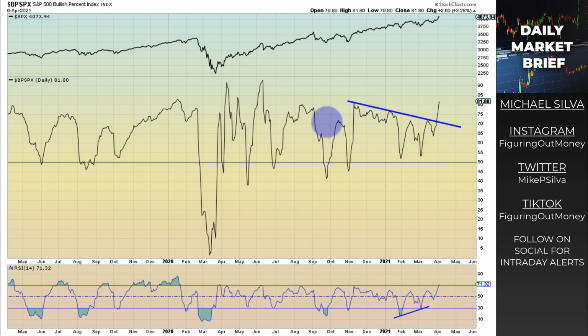Now, if I look at the BP-SPX chart, I like to look at this as an internal indicator, and we called out this potential breakout. We saw it scream up higher, but look at where we're at right now, 81.8. That's a pretty overextended reading. If you just look back to the left of the chart, we haven't actually been there since June, and if you remember June, we had some pretty big rollovers in June, but then they were obviously recovered. Then you take a look at the RSI, we moved into that overbought territory. Keep in mind, overbought can stay overbought for a long time.